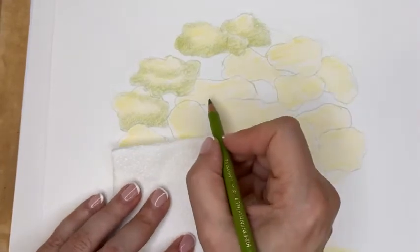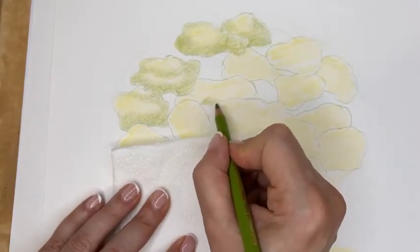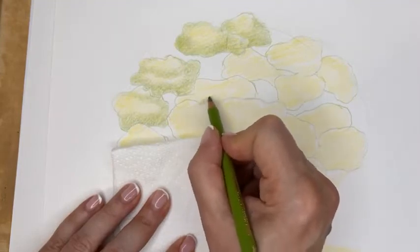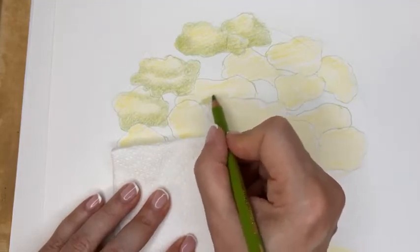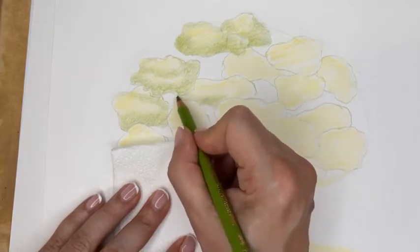Okay, let's move on to some of these ones that are behind. Sharp pencil, blunt pencil, doesn't matter at this point because we're just still working on these background colours.